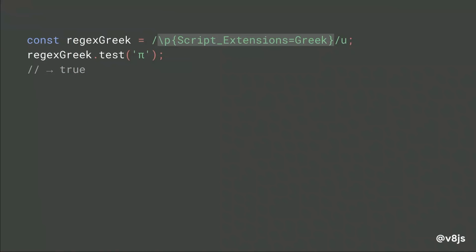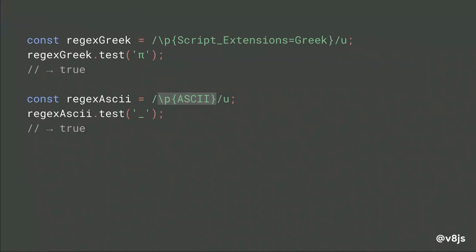Previously, we had to resort to large runtime dependencies or build scripts to just mimic this functionality, but those solutions led to performance and maintainability issues. But with built-in support for Unicode property escapes, creating regular expressions based on Unicode properties couldn't be easier. And this is not just useful for complex Unicode-specific properties.